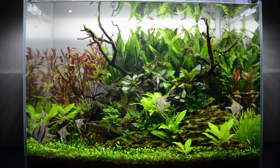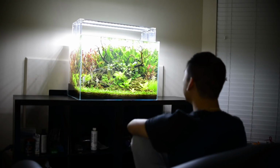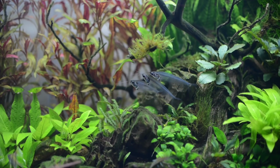When I scape for enjoyment at home, there needs to be a dynamic point of view. You're not always just going to be sitting there at your couch looking at it. You'll be looking at it walking by. People will come over and explore the tank from all angles. So I think it's important to consider that when you're doing your layout. The way that it looks from here, from over there, from the side.